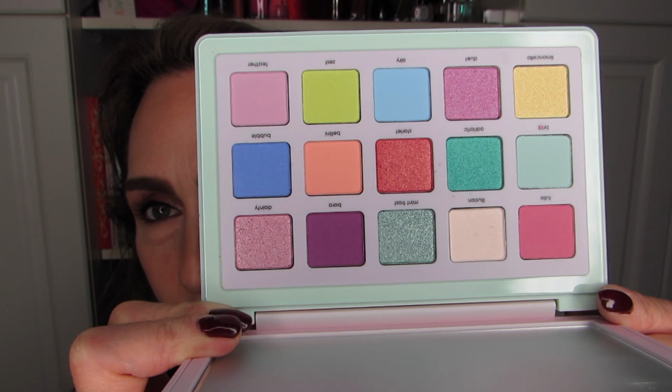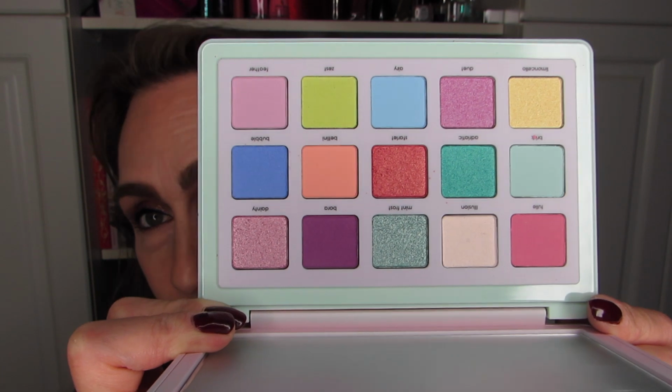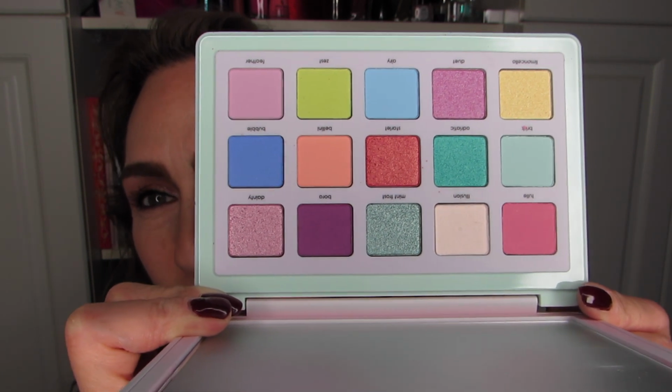I'm a little embarrassed to say that that's the case, but I would be lying if I didn't fess up to why I picked up the pastel palette. I didn't feel drawn to this one at all, but I think as a complementary palette, it's actually going to have a good solid place in my Natasha Denona collection and in my palette collection overall. So I'm not mad at it, but it definitely is not in my top 3 of the Natasha Denona palettes. Definitely not in my top 3.